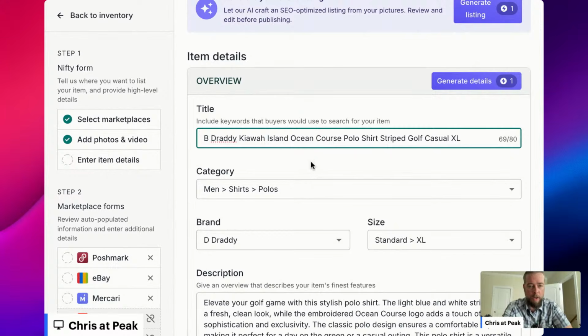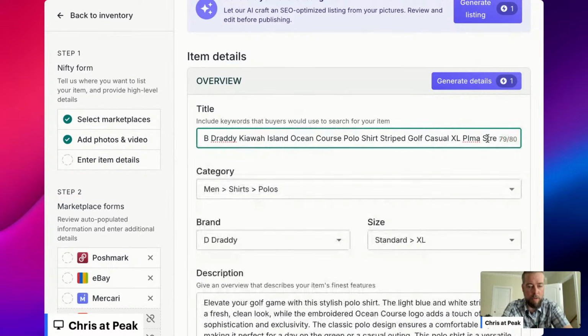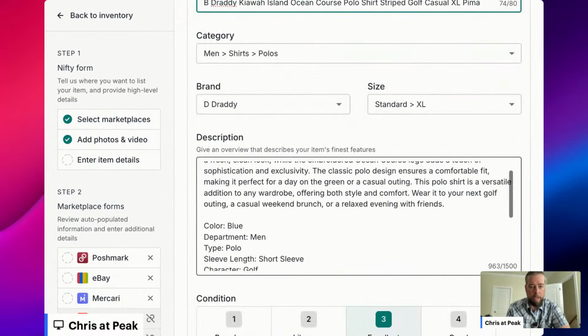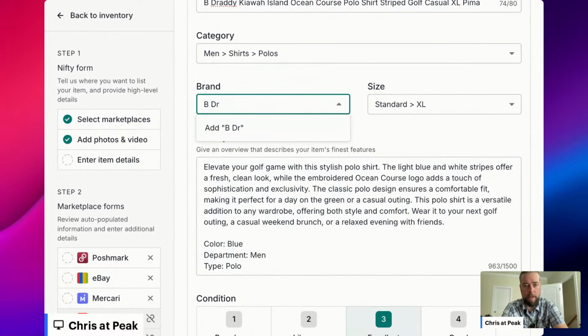So B-Dratty, Kiowa Island, Ocean Course, polo shirt, golf casual, extra large. And I'm going to put in Pima, see if I get enough for stretch. Nope. I'll put in Pima. There we go. So this is what it added in. And I got to change this to B-Dratty, not D-Dratty.